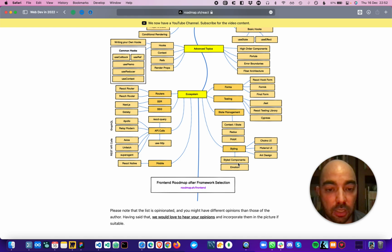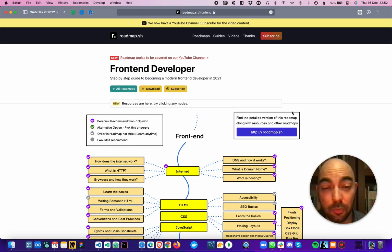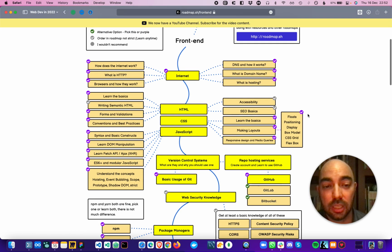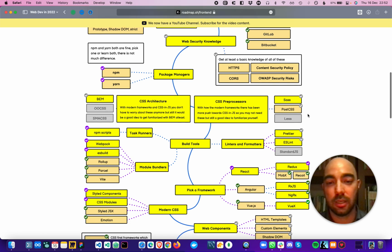And in terms of styling, just go for styled components. And that's it. That's your roadmap for web development in 2022. And this website is really nice. So, you know, as you've noticed, there's a lot of stuff that I would just ignore. It's not really that important. It's going to fall back into the background.